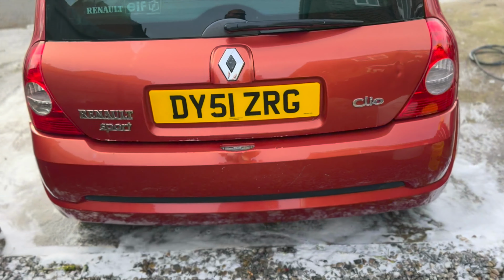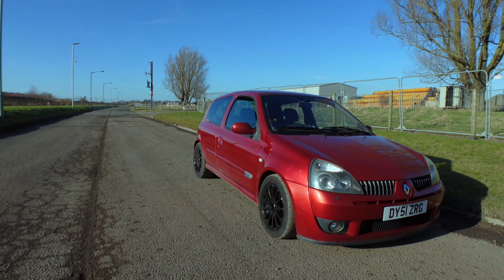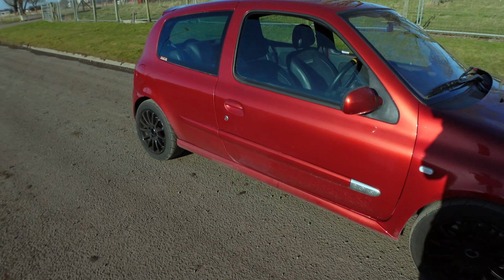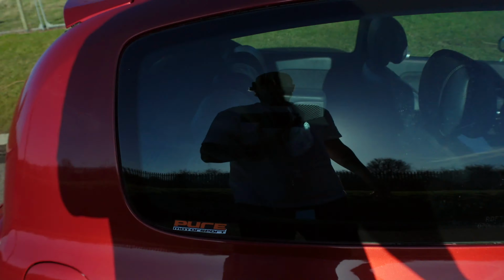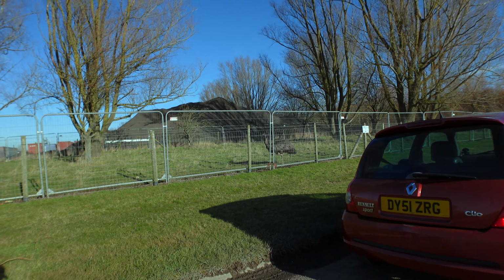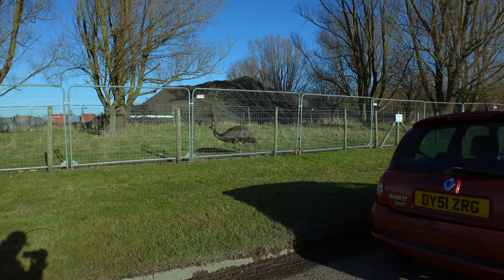So if some of you who are familiar with the channel or watched any of the previous videos, you will know what I bought. But if you're brand new to the channel, this is what I bought. 2001 Renault Clio 172. Excuse the emu in the back. It's not an ostrich apparently, it's an emu. Get the sun in there.